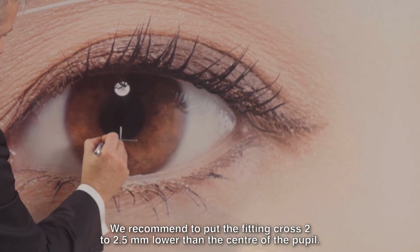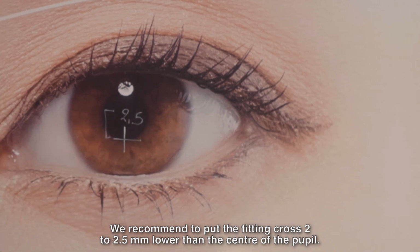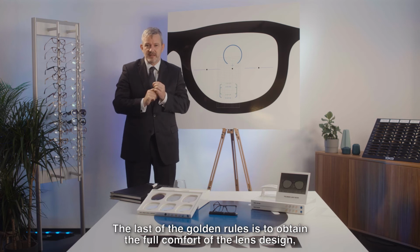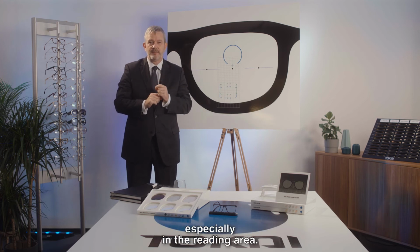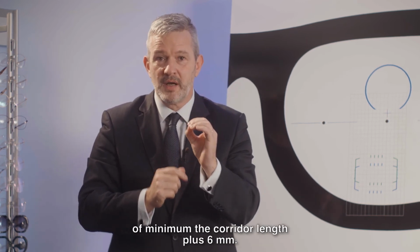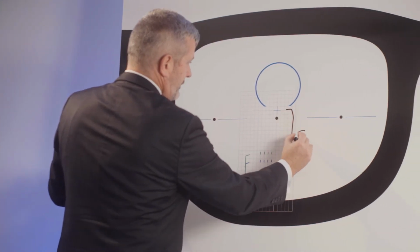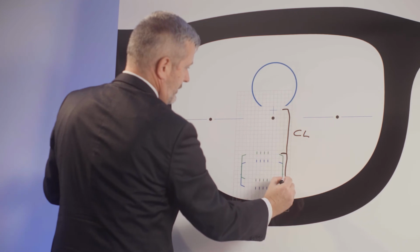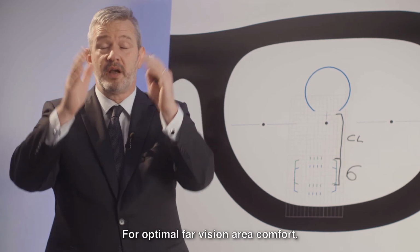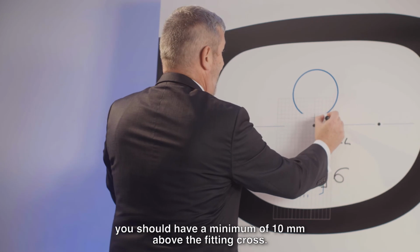We recommend to put the fitting cross 2 to 2.5 mm lower than the center of the pupil. The last of the golden rules is to obtain the full comfort of the lens design, especially in the reading area. You should always consider having a fitting height of minimum the corridor length plus 6 mm. For optimal far vision area comfort, you should have a minimum of 10 mm above the fitting cross.